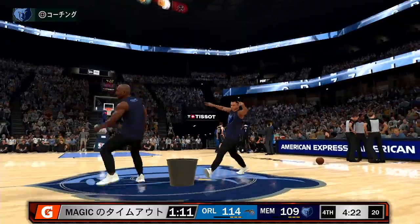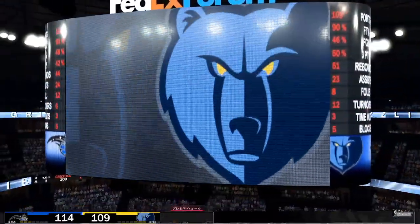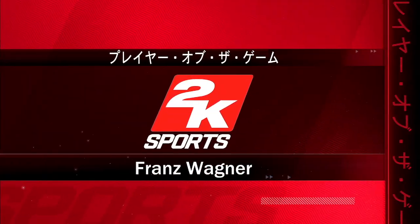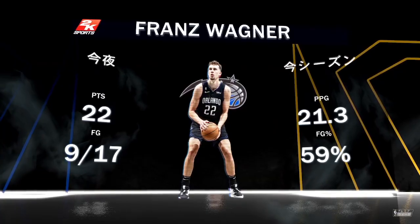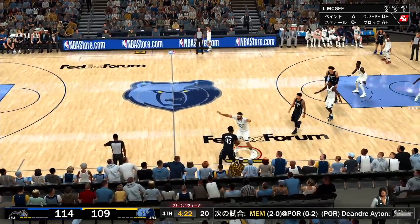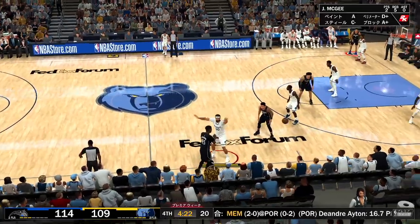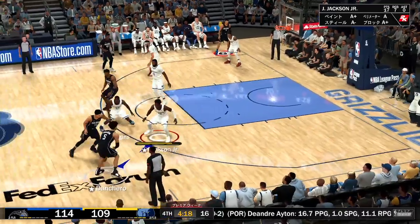Get a free t-shirt. And now we present our New Balance Player of the Game, Franz Wagner. And he's up over 50% from the field here tonight. And that speaks to how solid his shot selection has been. Nothing forced and really no bad decisions. Just good, smart, offensive basketball.